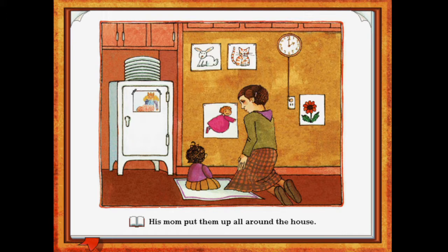Isn't Tomie's flower pretty? Let's hang these pictures before Tomie gets home. Tomie and his cats. How did that cat get in here?